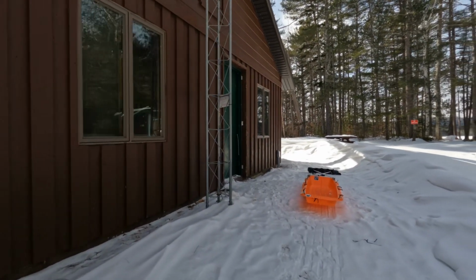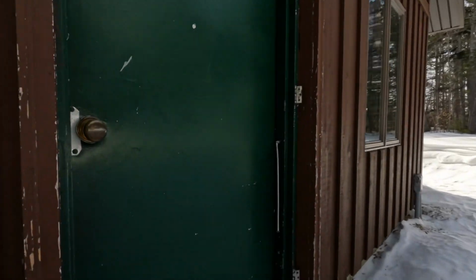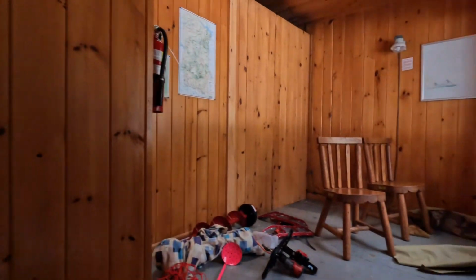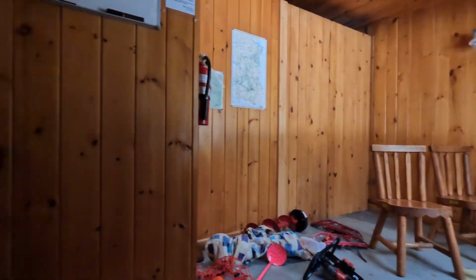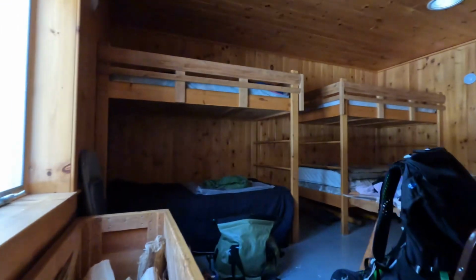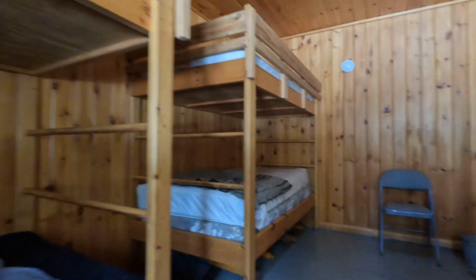Here's Togue Bunkhouse. It's one of my favorites. I like that there's mattresses. I like the stove. I like the window in the stove. The firebox is really small though, so it fills up with ash quickly. But definitely a fan fave.